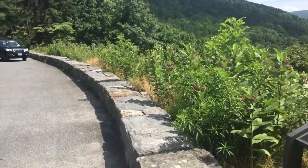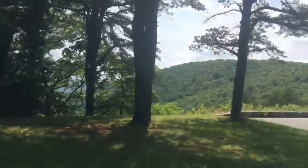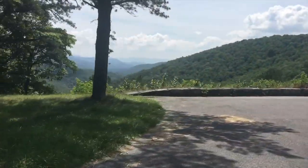Now, if you're like me and you've spent a lot of time on the Blue Ridge Parkway, when you get here, it still feels very much like the Blue Ridge Parkway. The architecture, the beautiful stonework, all the things that make the Blue Ridge Parkway amazing, it's here on the Skyline. And so far, Carol and I agree, it's worth the money.